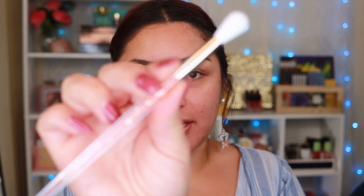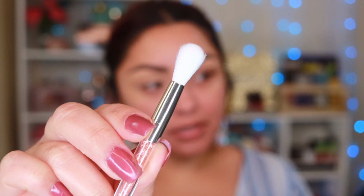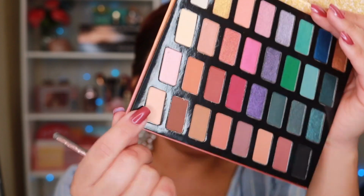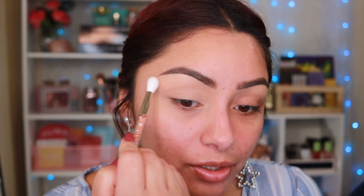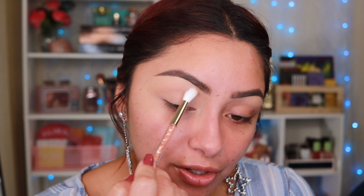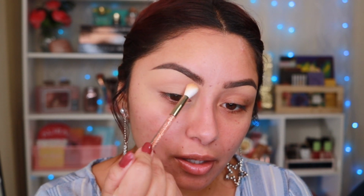These brushes do not have any numbers on them, but I'm assuming that this one is the blending brush. It looks like this here, and look how pretty that is. The first color I'm going to use is this one here, which is a very light peach. Okay, so I'm placing this up here. You can hardly see this color, and I'm just applying this so that it makes the other color I'm going to use next easier to apply. Just like that.